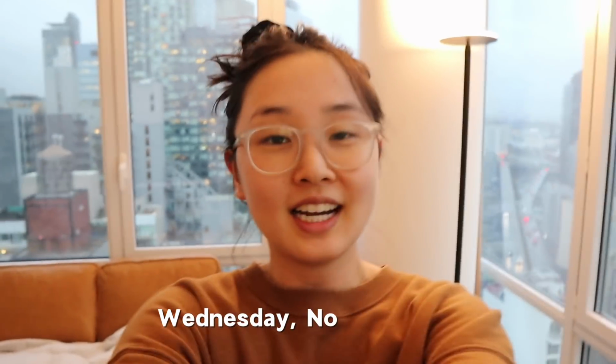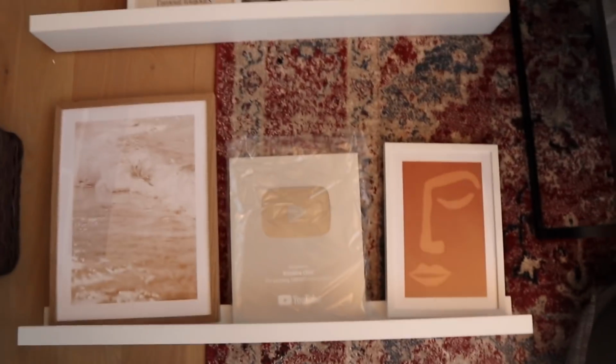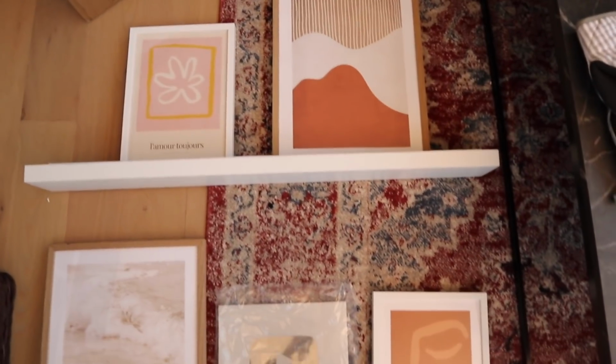It's Wednesday, I did not get to put up the shelves yet, but that is what I'm about to do right now. I've got them laid on the floor right now, just so I can get a sense of how I want to arrange them.